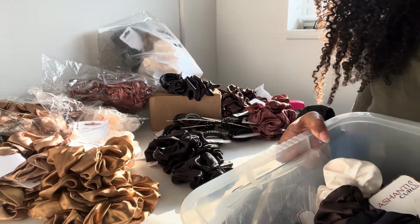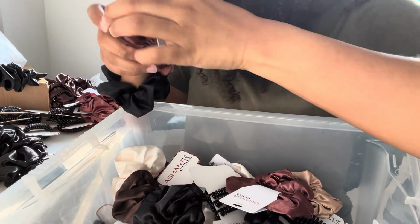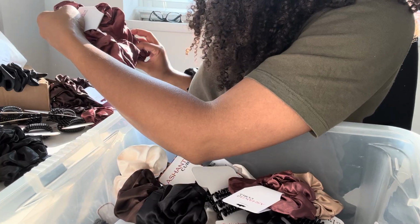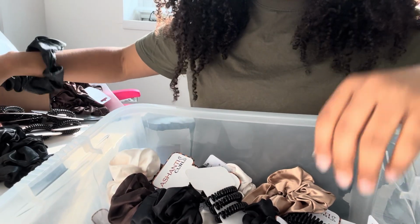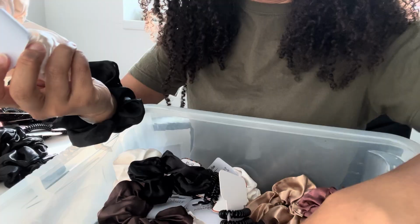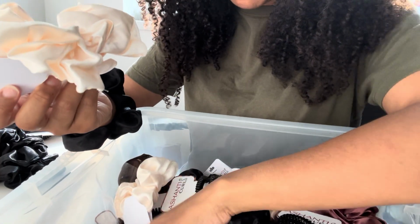Gosh, they've all got buried. Let me move you so you can see it. I've got these. So this is 1, 2, 3, 4, 5, 6. That's 6 of the burgundy scrunchies. There's another one in here. I'll leave that. Oh. Listen to me, like I don't have any. Oh my gosh.